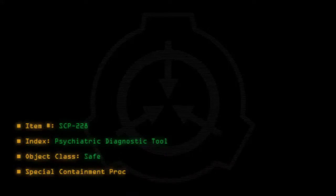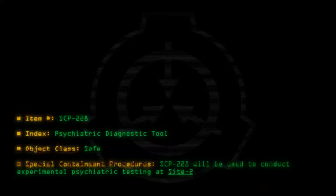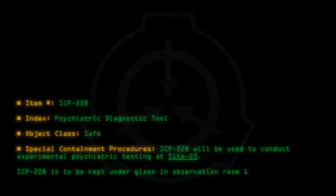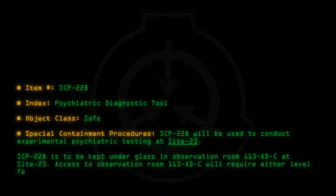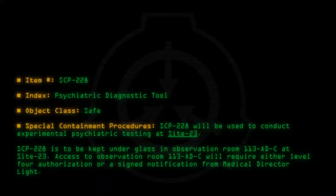Special containment procedures: SCP-228 will be used to conduct experimental psychiatric testing at Site 23. SCP-228 is to be kept under glass in Observation Room 113-AD-C at Site 23. Access to Observation Room 113-AD-C will require either Level 4 authorization or assigned notification from Medical Director Light.